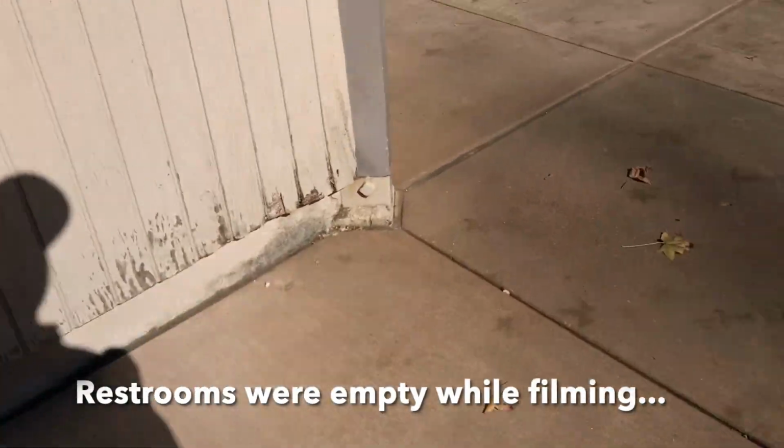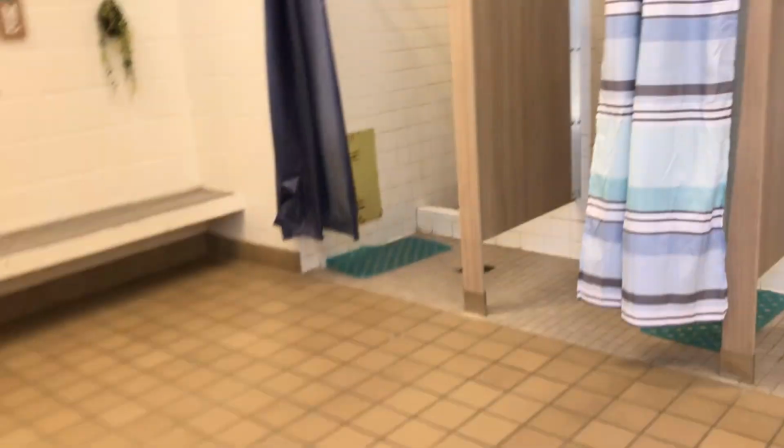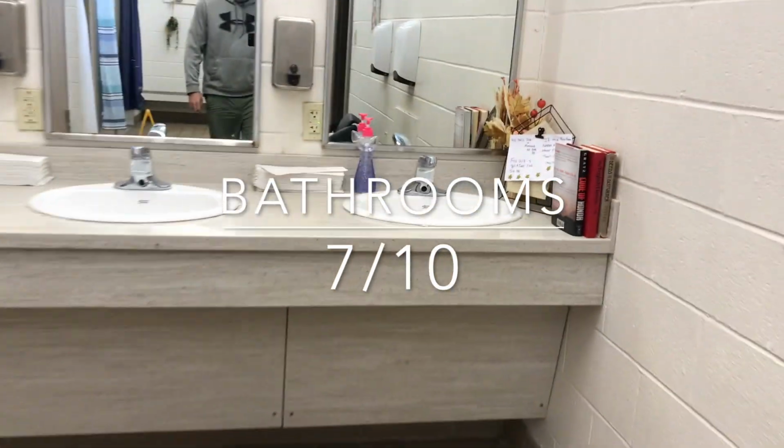While there were restrooms all throughout the park, this is the restroom at the main campground. And this is a great example of, even though it's a little bit older, someone was taking some pride in taking care of this restroom. It just had some really nice touches from either the campground host or the manager. So for bathrooms, I'm going to give it a solid 7 out of 10.